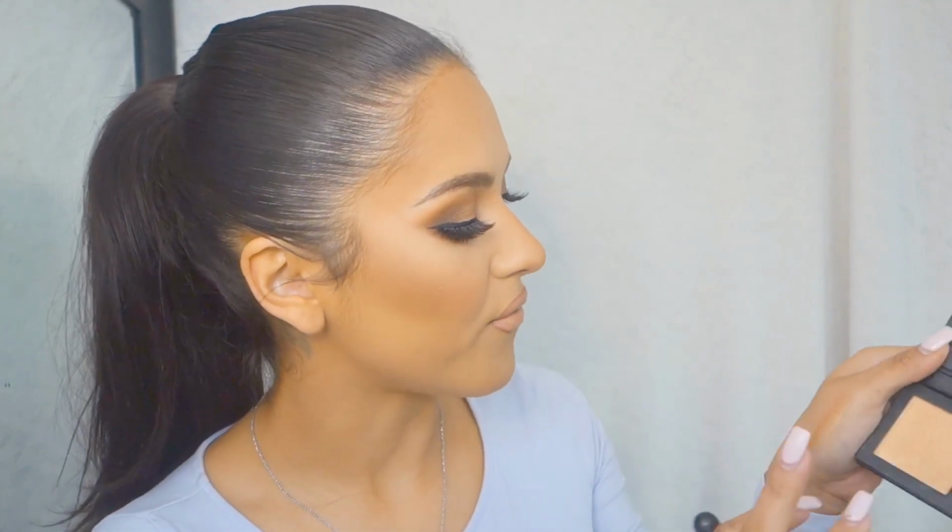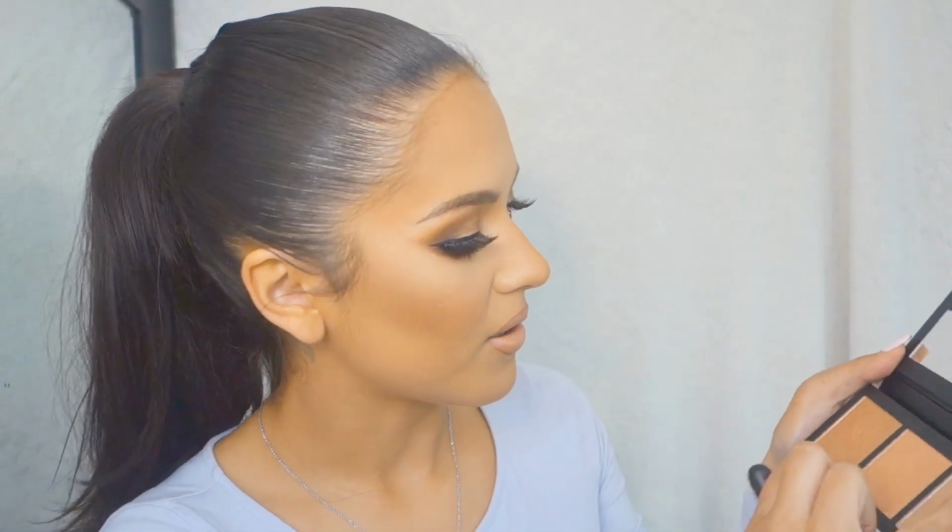I'm gonna do setting spray and then the highlight. Okay, I'm gonna use a MAC brush, of course. Which one should I do? I'm gonna start with the light one, even though I want to do the dark one. Oh my god, yes. I'm gonna do the light one, at least to start off with. I'm so excited. My heart's racing. Is your guys' heart racing? No, it's not, because I'm weird. Okay, ready?